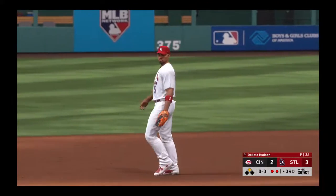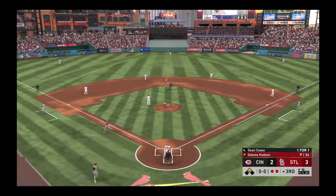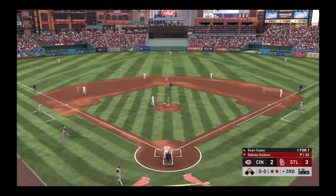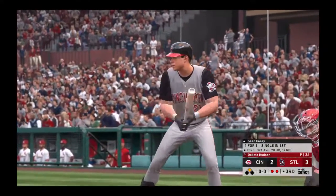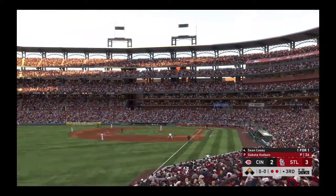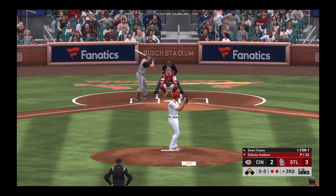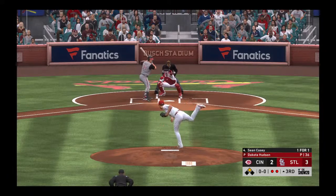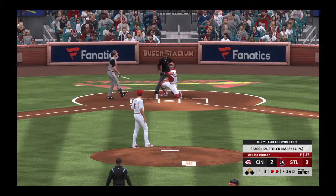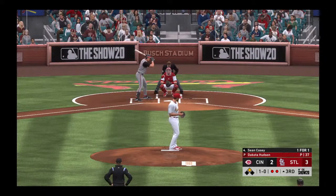Now batting, the second baseman, Sean Casey. Digging in for his second at bat, Sean Casey. Ready. Here's the first offering. Ball 1, no strike. With that one, it's 1-0. That's a good take on a fastball out of the zone.